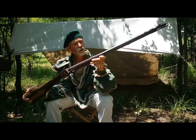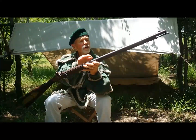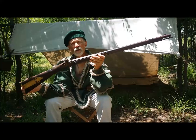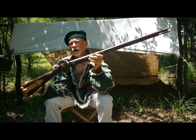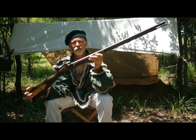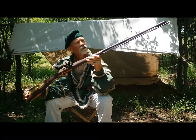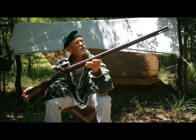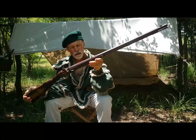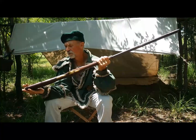It has, as per the original, a 33-inch octagon to round barrel. The originals were actually 53 caliber. A lot of the time you'll see it called a 54, but the barrels were actually a 53 caliber shooting a 520 ball. And this particular barrel, according to my measurements and compared with my other 54 rifle, is a little bit tight in the bore, and I will be shooting a 520 ball in this rifle.